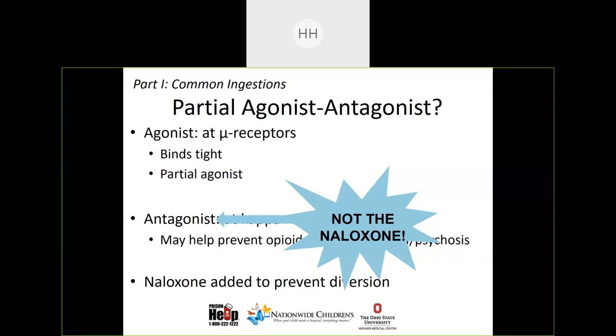If someone decides they're going to take the Suboxone that I prescribed them and solubilize it and IV inject it, the naloxone will prevent a sudden rush of opioid high, and they'll actually have some withdrawal. So it's used to prevent diversion.